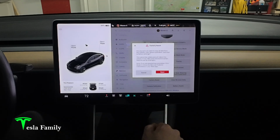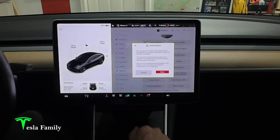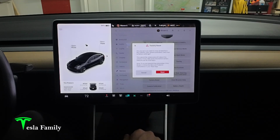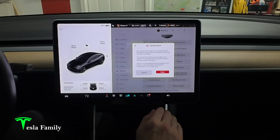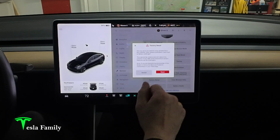All right, it says, are you sure you want to erase all data from this vehicle, clear camera calibration, and reset to factory settings? This cannot be undone and will reboot the vehicle. It may take some time before certain features can be used again. Note, if you're transferring ownership of this Model 3, follow the remove products instructions in your Tesla app. Well, it's been a good run, Flash. Time to reset.